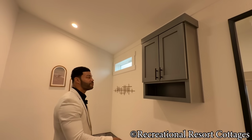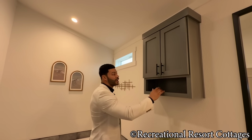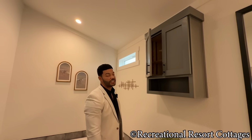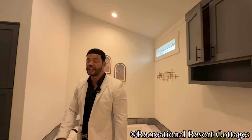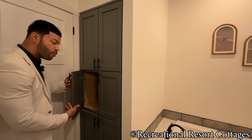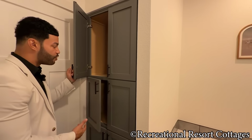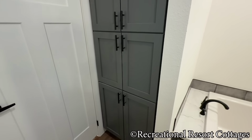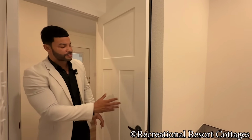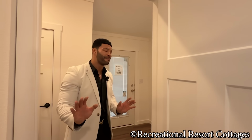Seen one toilet, you've seen them all, but above that you have the open cubby as well as the additional linen cabinet with the adjustable shelving. We're not done, ladies and gentlemen. Let me close this door so you can get a nice look. More storage right here in your bathroom. Works great for all them towels and everything that you need. Have that, and it's behind the door, tucked out of sight, out of mind.